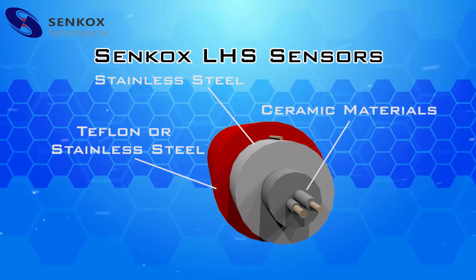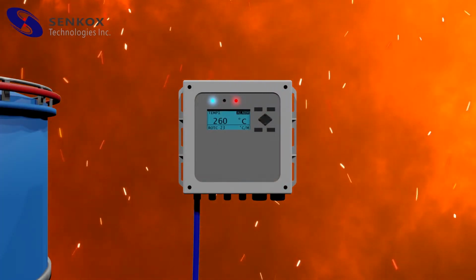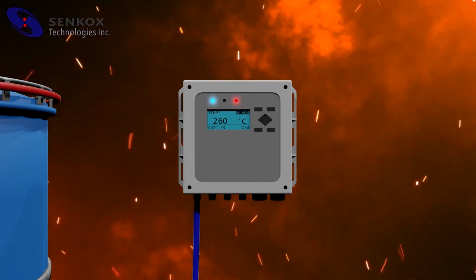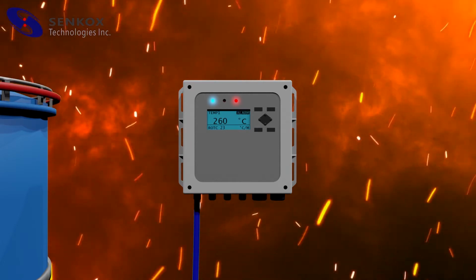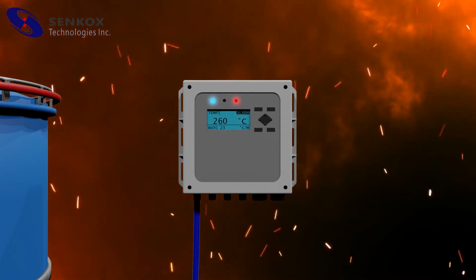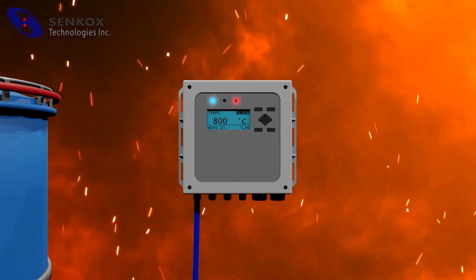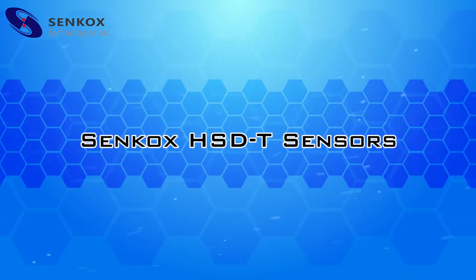Every Senkox LHS sensor type can continue to measure the temperature of the installed area up to 800 degrees Celsius. Sensors that feature the Teflon outer jacket may become damaged at 260 degrees Celsius. We will be placing each sensor type near extreme heat to demonstrate how the sensor functions under such conditions. We will be demonstrating with an HSD-T sensor type.